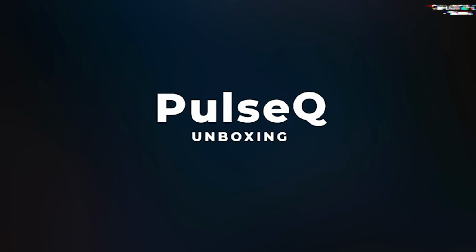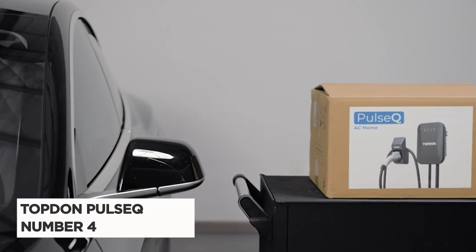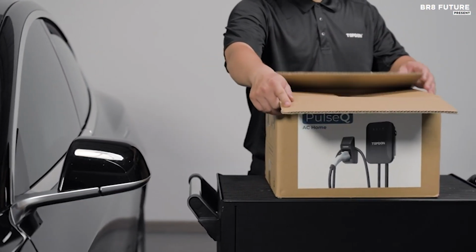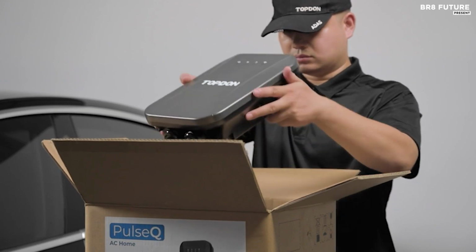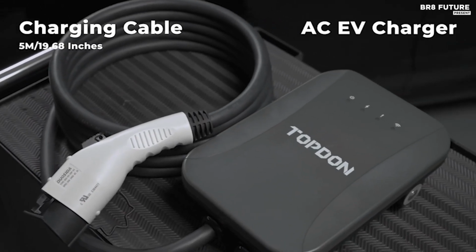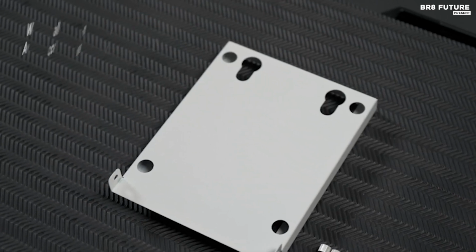Experience lightning-fast charging with the Topdon Pulse Q Level 2 EV charger, our number 4 pick. This UL-listed charger works 7 times faster than a regular wall outlet thanks to its 240-volt 10-kilowatt power and NEMA 14-50 and J1772 Type 1 connector. But that's not all.